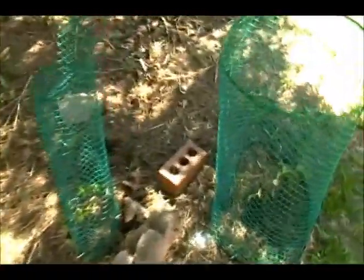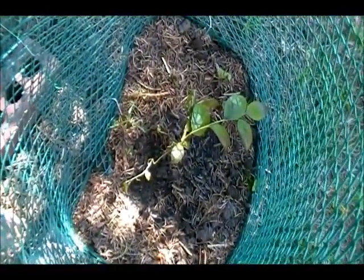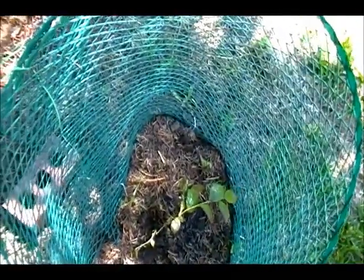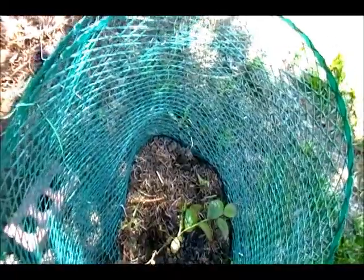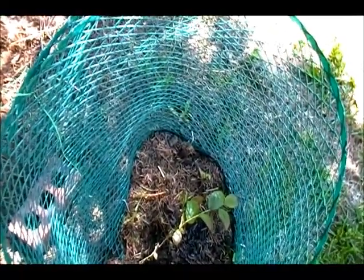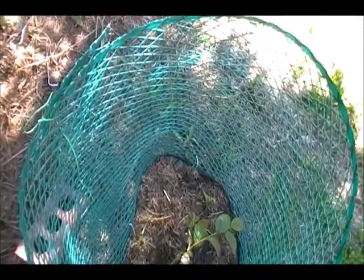There we go. Okay. And I have, that's a new blueberry bush. It hopefully will do better than the other ones did. I also have a cranberry on the way from England because none of the cranberries I planted last year took. So, okay, we'll stop here and I have a little more to show you.